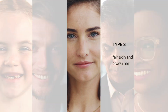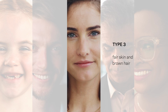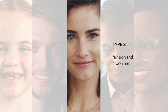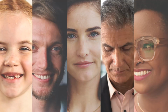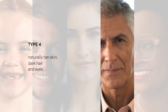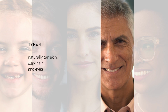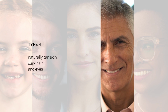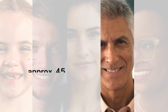People with skin type 3, fair skin and brown hair, have a slight sunburn in June after 30 minutes of exposure without protection, and they tan well. The skin self-protection time lies between 20 to 30 minutes. Type 4, people with naturally tan skin, dark hair and eyes, rarely get sunburnt after 30 minutes of unprotected exposure to the sun in June. They tan deeply and fast. Their skin self-protection time is 45 minutes.